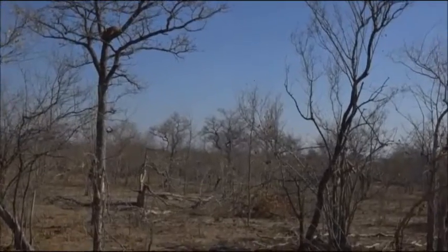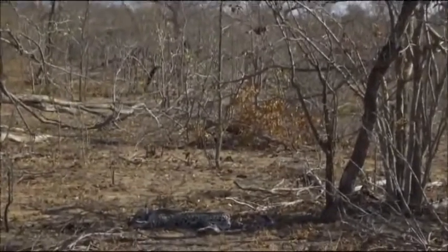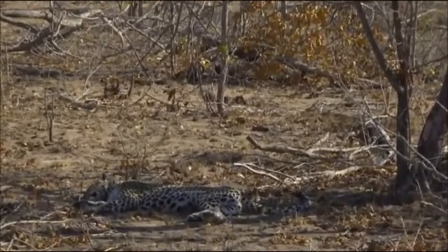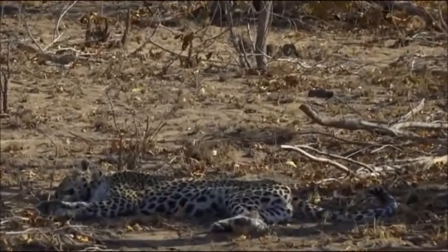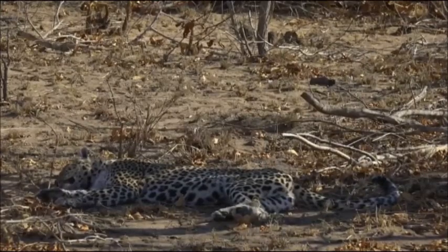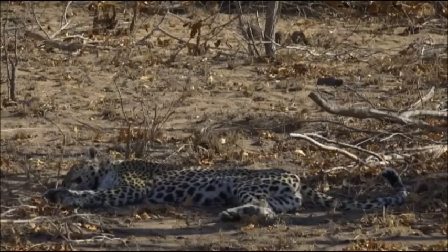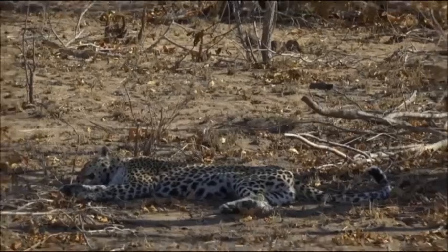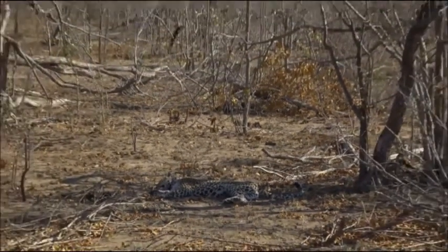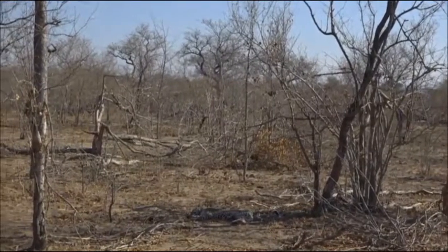Absolutely mind-boggling. I'm seriously, seriously impressed with the beautiful Queen of Juma, who is currently taking a very well-deserved break in the shade, panting with a belly full of impala, and just enjoying a little bit of time off. As for her little spotted offspring, well, I have no idea where they are. I know they're here somewhere. I'm keeping my voice down just in case we're close to them, but I don't think that we are.